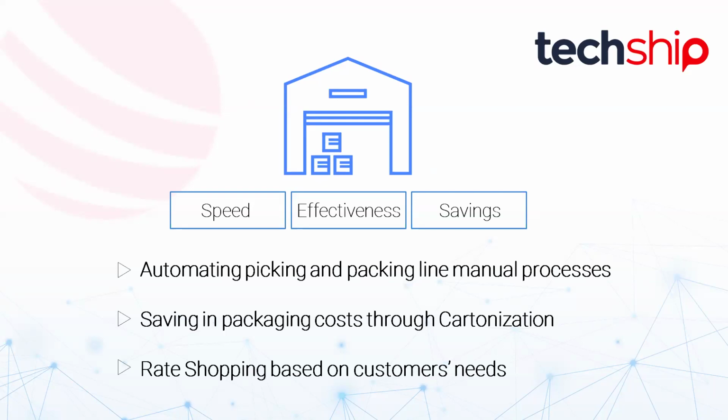And finally, rate shopping. Rate shopping is fully focused on savings. So we're going to see what rate shopping options you have to cover your customers' needs.